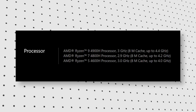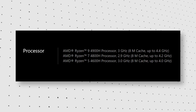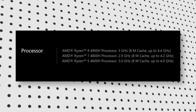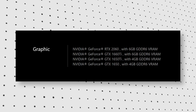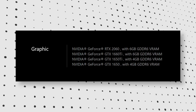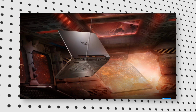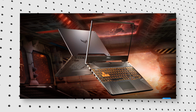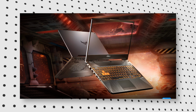Now let's start this video with what I consider the best part of this laptop. The specs. You have quite a few configurations that are available in India. So starting with the CPU, the A15 comes with a Ryzen 5 4600H in the base model and you can configure it up to the Ryzen 9 4900H. And as for the graphics, it starts with the Nvidia GTX 1650 and it can be configured all the way up to an RTX 2060. Now this here is a very powerful laptop, especially the Ryzen processors in them are very powerful and you get 6 cores in the base model itself.